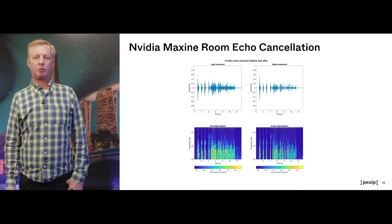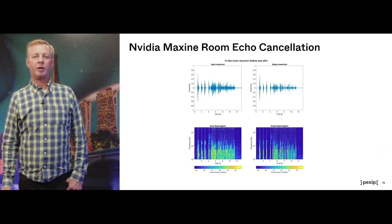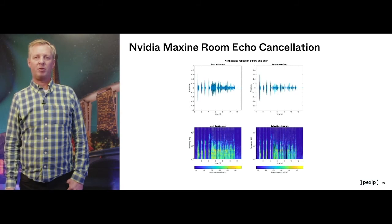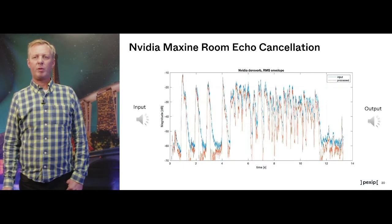room echo cancellation model. So what I've done here is to record an audio stream in a room with very high reverberation, pass it through the Maxine AI, and then we have the input on the left and the output on the right. Same as the previous graphs, we now see the intensity at the top and the spectrogram at the bottom. Here there is no clear picture of what we've actually removed. We see that we have removed something, but we cannot be absolutely sure what we have removed unless we listen to it. So we plotted this in a different way.